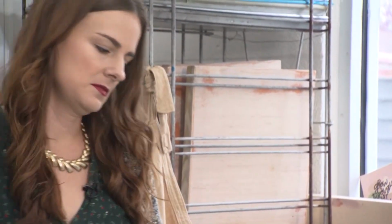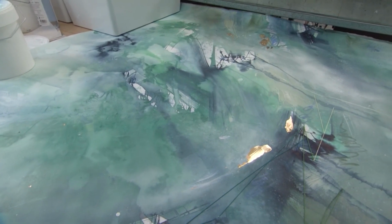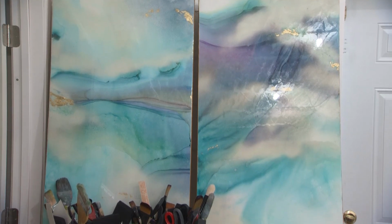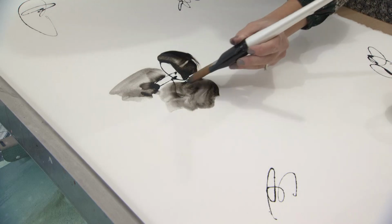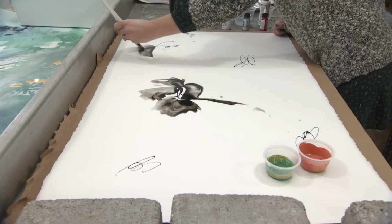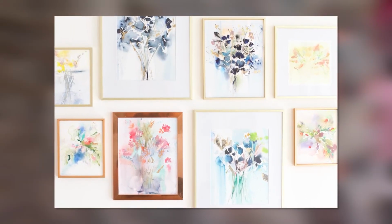I usually say I'm an artist and I specialize in fine art, prints, textiles, and functional art, useful art. Because she uses a lot of water when creating, she works best on flat surfaces. The result is works of art that are fluid and dreamy with gorgeous palettes of color.